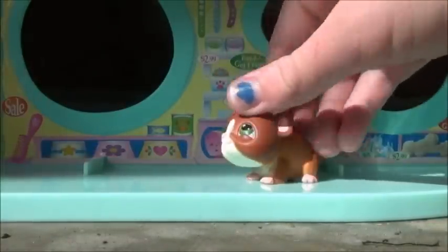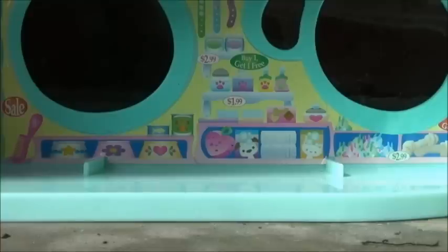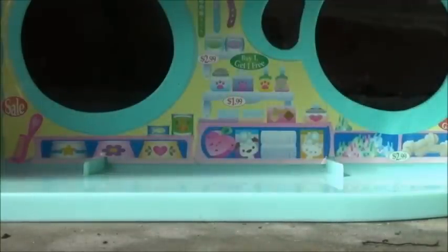This little hamster dude. It's a really nice day outside. I'm just sitting here in the sun. There aren't that many bugs out. Knock on wood.